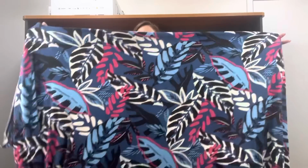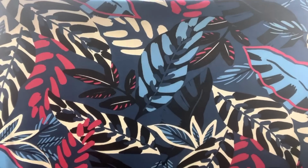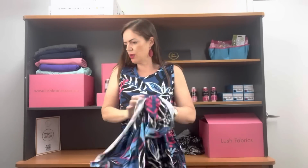So this is the print, all in the one piece. It's so pretty. It's got some really great colours in there. And it's lovely and soft. Has really good stretch both ways. Really nice drape. So I don't need to drape that over me, do I? I can use my dress.